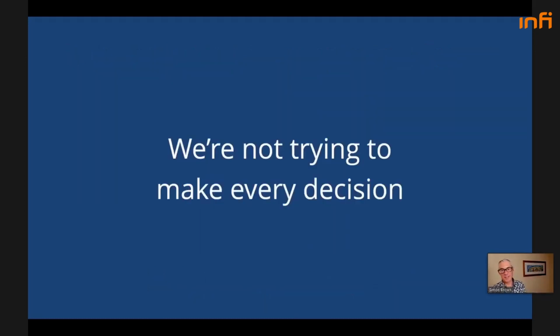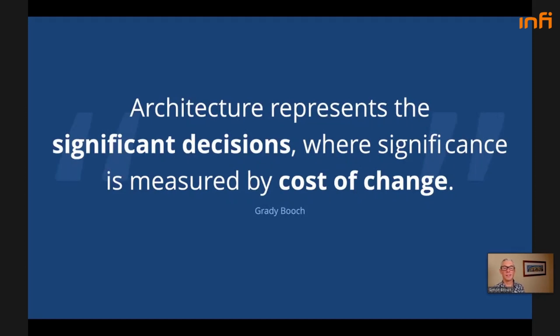I just want to reiterate this, I kind of said this earlier, we're not trying to make every decision. We're trying to put a starting point in place, so we don't need to make every decision. And some decisions, it turns out, are much more important than others. How do we know which decisions to make? Grady Booch has a great saying that's always quoted around software architecture. And he says this: architecture represents the significant decisions, where significance is measured by cost of change. And I think it's a really good, simple way to look at the types of decisions we want to make. If those decisions are hard to change later, we should probably try and get them right, or at least think about them.